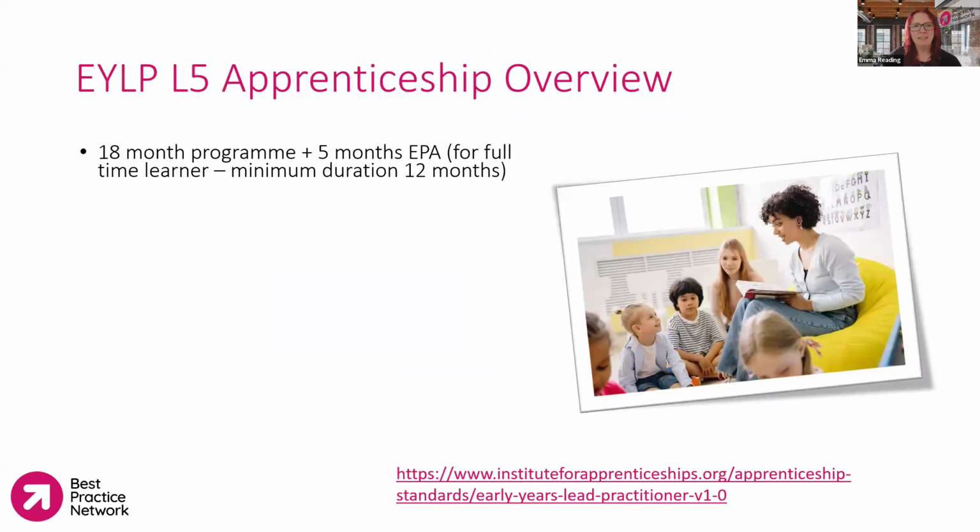So what does our early years level 5 apprenticeship look like? It's an 18-month programme with then a 5-month endpoint assessment at the end of the programme. So you would spend 18 months on programme with us and then you have that 5-month window where you will be completing your endpoint assessment. There is a minimum duration for every apprenticeship of 12 months. We would expect that typically people will be on programme for 18 months just due to the amount of learning that is needed. So it's designed as an 18-month programme.